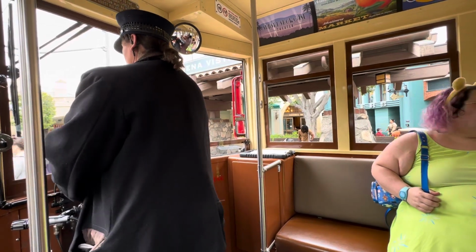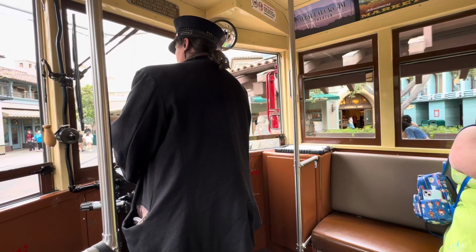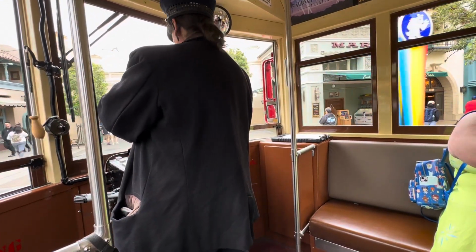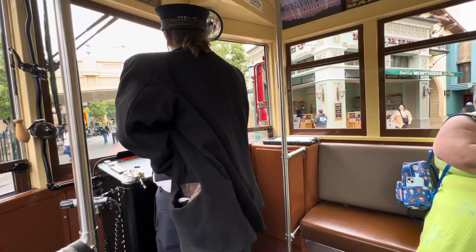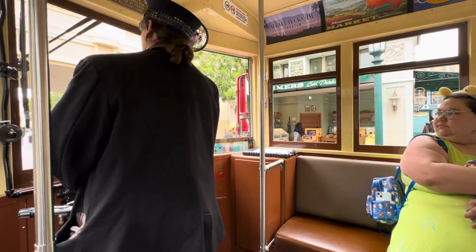And up ahead, you have Shad, your motorist, driving us in comfort, speed, and safety all the way to Sunset Boulevard. We will have two courtesy stops along the way. We'll have one at Carthay Circle, where the fountain's at, center of the park for everything, and then halfway down Hollywood Boulevard, just in front of the Disney Animation Building.